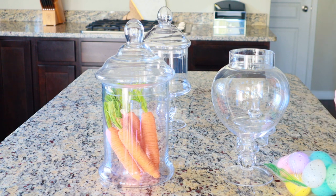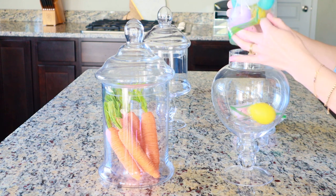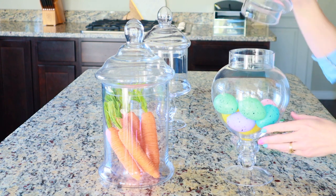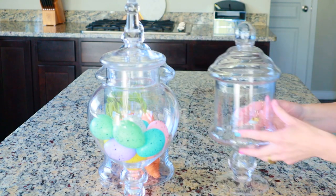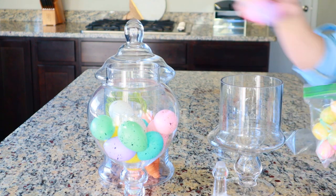So they were a really good deal. I think they were like $10 to $12 each. And I'm filling them with Easter eggs that I got from the Dollar Tree a couple years ago. And those carrots are actually from HomeGoods a couple of years ago.